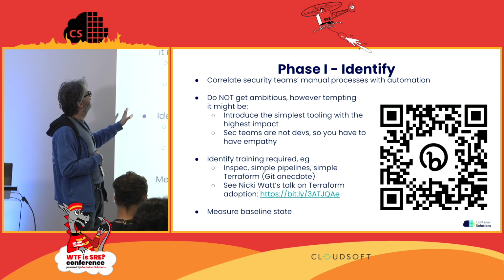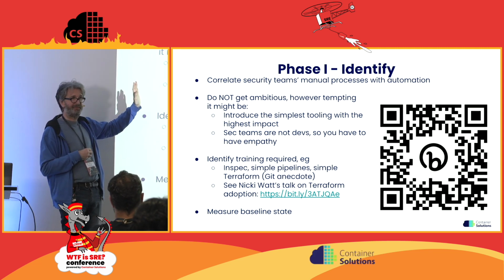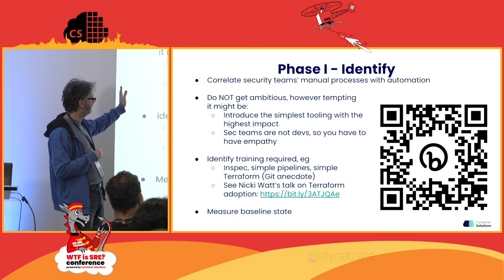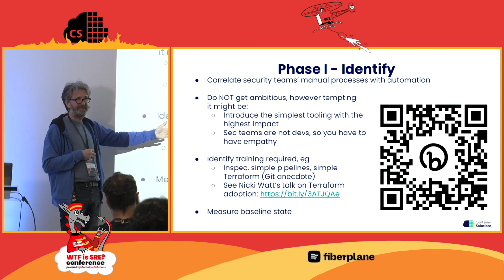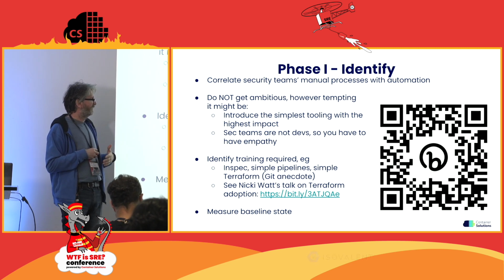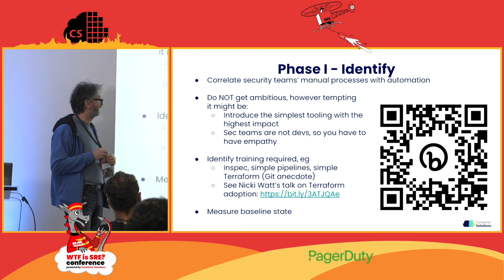So you've got to identify which processes are amenable to automation, improvement, and turning it into code. Then you've got to identify the training required. So you might show them how to write a simple pipeline or inspec or Terraform. And I talked about the Git anecdote there.